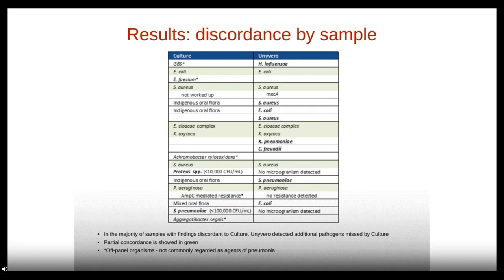And then another way of reporting oral flora, we've reported in this case mixed oral flora. The Unyvero happened to detect E. coli. Once again, a pulmonary pathogen. Whether or not it was clinically relevant, that would be the decision of the provider and possibly in consultation with the PharmD. We had one incident where Streptococcus pneumoniae, even though it's less than 100,000 in this case, was detected, but it was not detected in the Unyvero system.